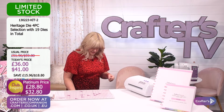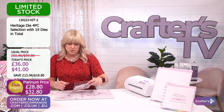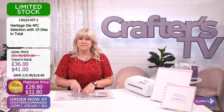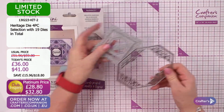Right, let's pop that to the side. Can't find my box, let's pop them down there. And let's get started. So I'm going to be using the beautiful Baroque. This one is the hexagon, so they've all got those different shapes around the side. So what you're getting here, if I take that first die out, you're getting this one here.